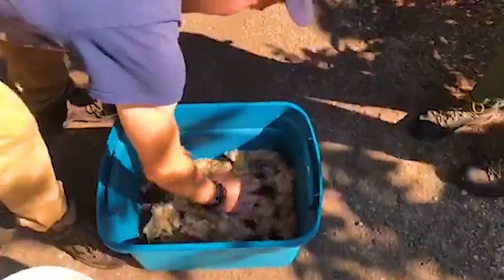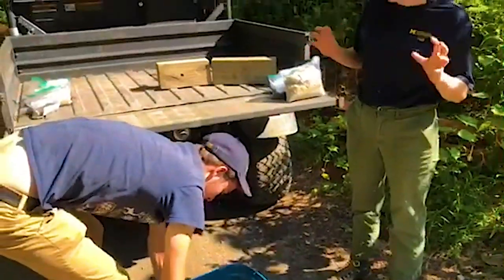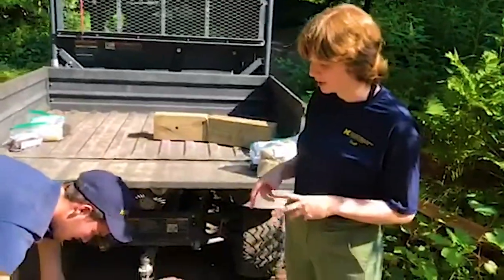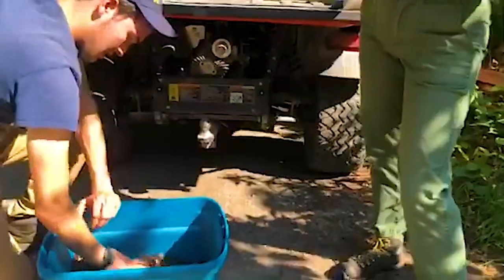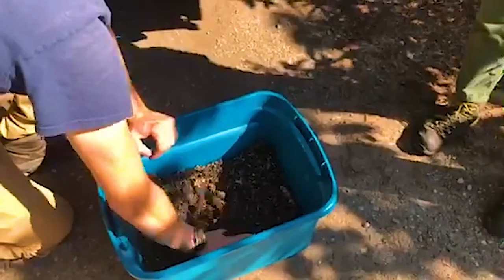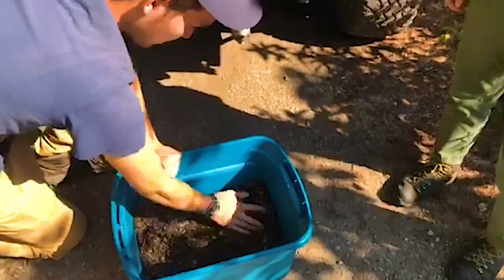The reason we're mixing it with potting soil is because it allows all the different kinds of seeds to distribute a little more evenly, so the smaller seeds like the columbine won't fall to the bottom. So these will all be spread evenly throughout the soil, which will allow us to spread it with confidence that you've got an even distribution. See all the different seeds in there. The tall thimbleweed's been broken up since the giant clump it was.